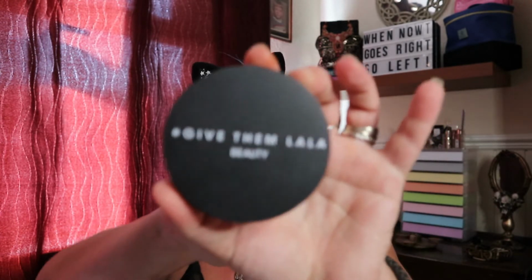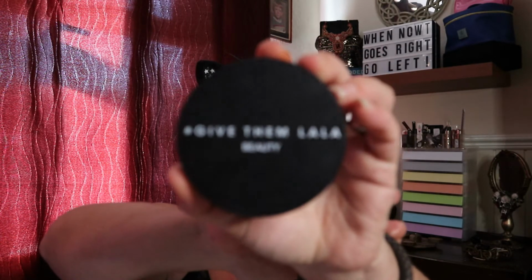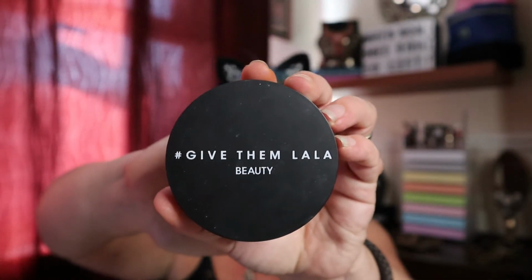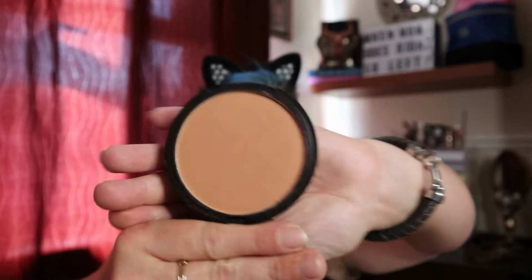The next product, which I've not put on yet, and we're going to do now, is this. This is by the company Give Them Lala, and this is the Aloha bronzer. There we go. We received this a couple of months ago, and I'm going to open it up. There we go. It does have a mirror on, and that's the colour of the bronzer.